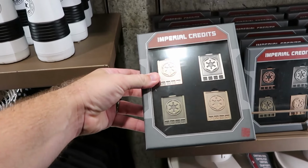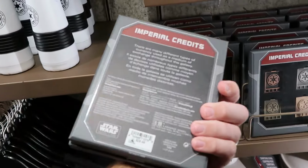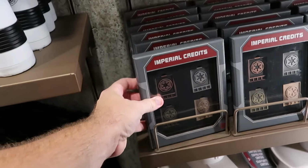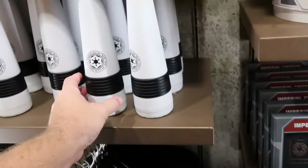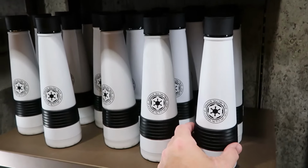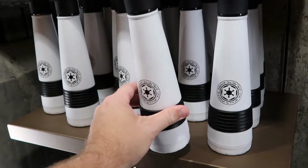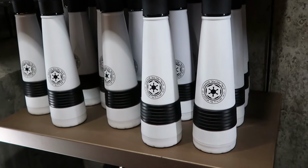So here's the whole box set of four different Imperial credits. These are $30 a piece. It comes in a really nice box though with the window. Right over here are your Galactic Empire drinkware. These actually come with a twisty off lid and then the silicone rings so they don't fall. Those are $30 a piece.